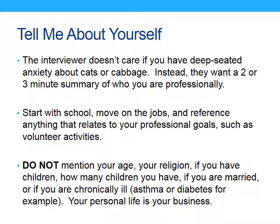So the first question, oftentimes as soon as you sit down, is tell me about yourself. And this is that moment of, oh my God, where am I going to start? Do I start where I was born, a poor child in the middle of some desert in Arizona? No, nobody cares about that. The interviewer doesn't care if you have a deep-seated anxiety about cats or cabbage, or if your dad was mean to you growing up. Instead, they want a 2 or 3 minute summary of who you are professionally. That's what they care about.